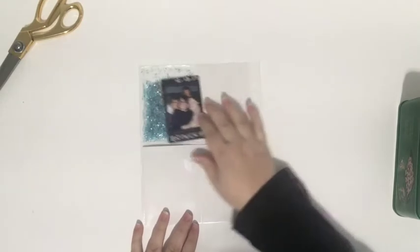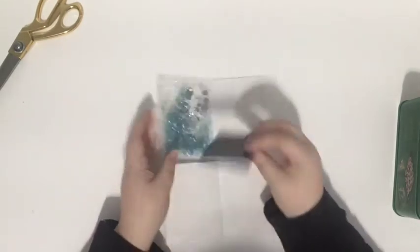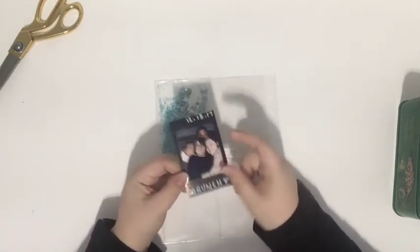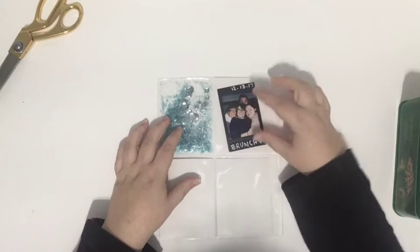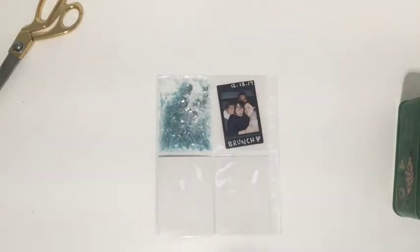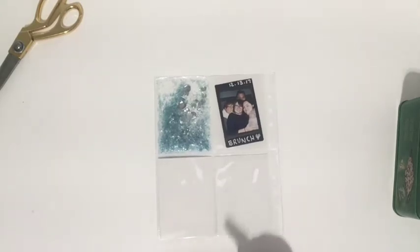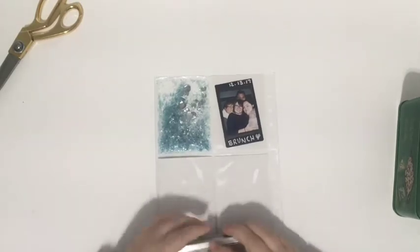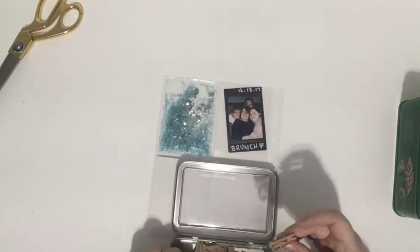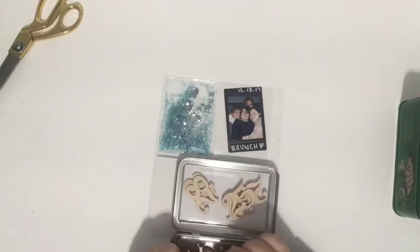I'm thinking I'll just use this one photo from the Instax that I stole from my sister, and then I'll do journaling in the other two spots, and that will be December 13th.